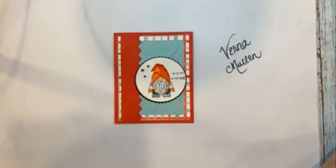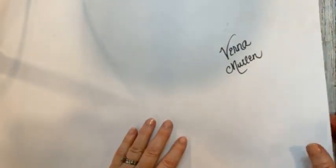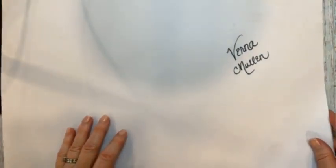Okay, so I am going to switch to the project view here. And I don't know, can you see this little card? We're doing mystery stamping, and I shouldn't show you that first, but you already saw it, so hopefully you didn't see too much of it. So we're going to start.